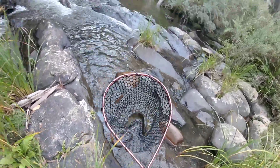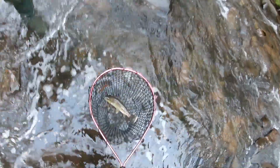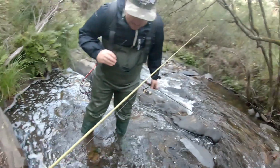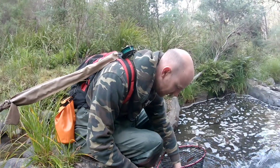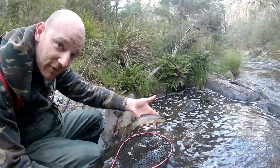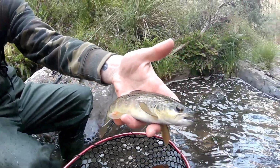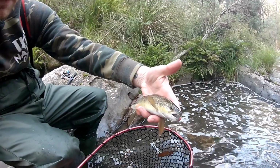Oh, how dark is he? He just came off. He's a young fish. He's only got paw markings on him still. Here's a lovely little brown trout to start the day. It's taken a bit of walking so far. He's still a young fish, but he's grown pretty big, so there must be a fair bit of food in there for him.